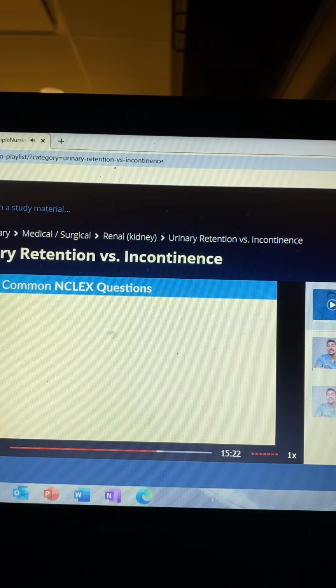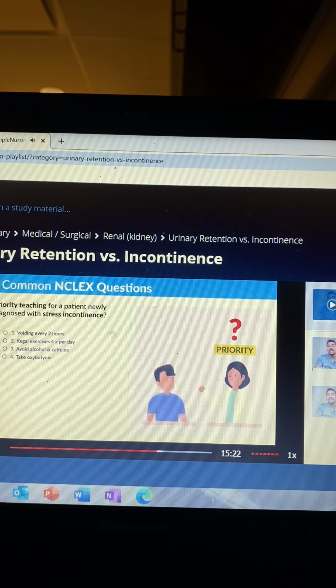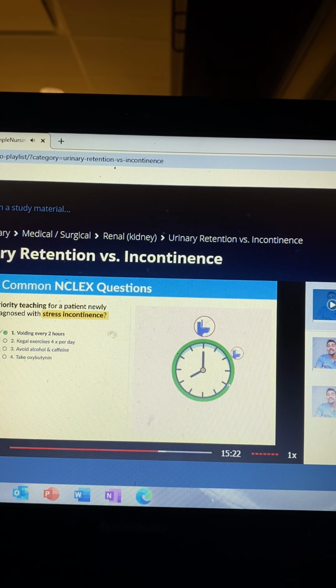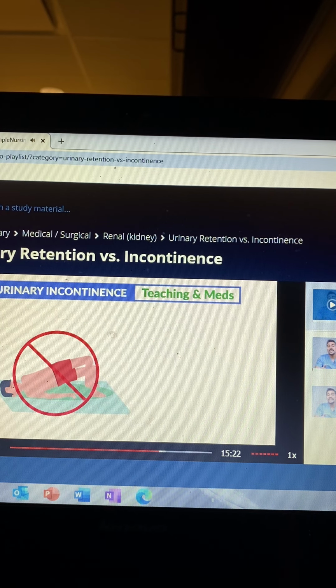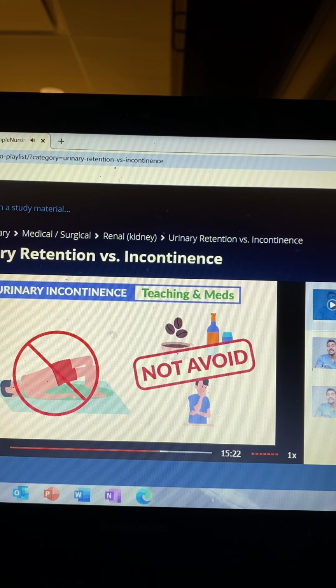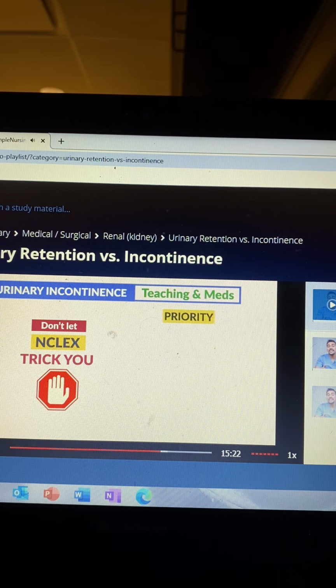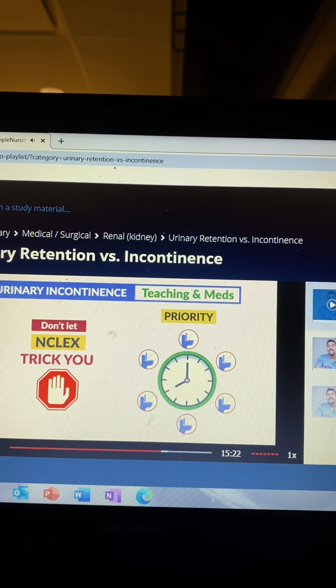Now, a common NCLEX question: priority teaching for a patient newly diagnosed with that key term here, stress incontinence. Voiding every 2 hours. Remember, not Kegel exercises, not avoiding alcohol or caffeine, so don't let the NCLEX trick you here. Priority is always voiding pattern, voiding every 2 hours for stress incontinence.